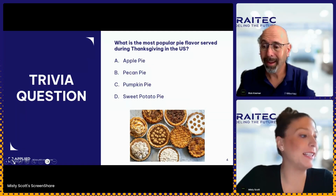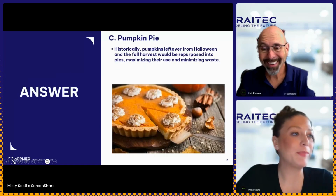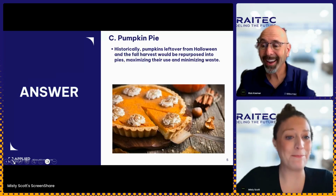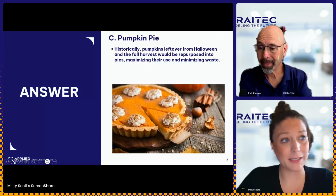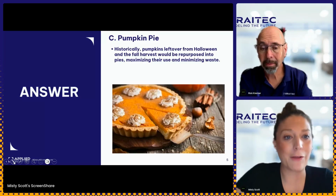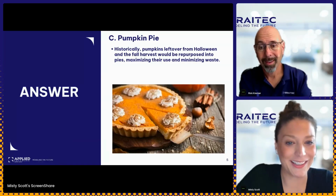But I'm going to go ahead and tell you guys so we can get to what you came here for. I know that you came for Bluebeam, but I like to have a little fun. It's pumpkin pie, and historically, pumpkins left over from Halloween in the fall harvest would be repurposed into pies, maximizing their use and minimizing waste. So there you go. Fun fact. And I will turn it over to you, Rick.